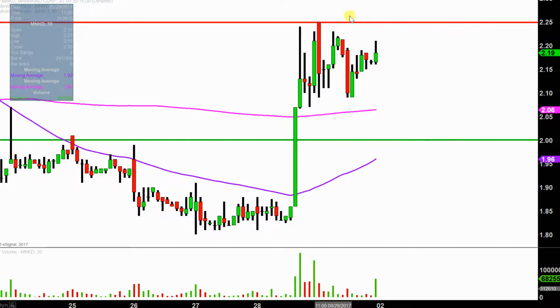So going into next week, if the bulls want to get any sort of further continuation, apparently $2.25 is indeed that hurdle the bulls will have to jump over to keep on moving upwards. On the support side of things, a very, very healthy day. Just because it was rejected up there and the price fell, that doesn't mean the entire day was ruined.